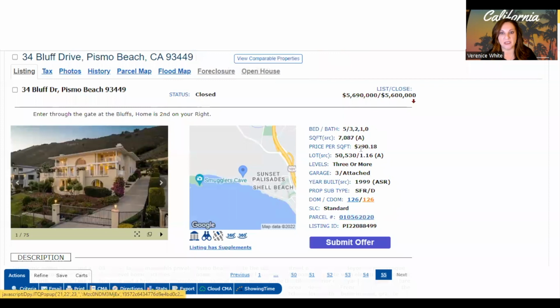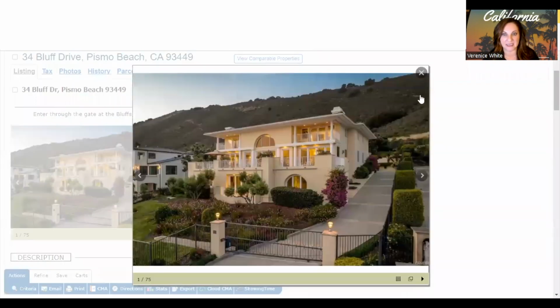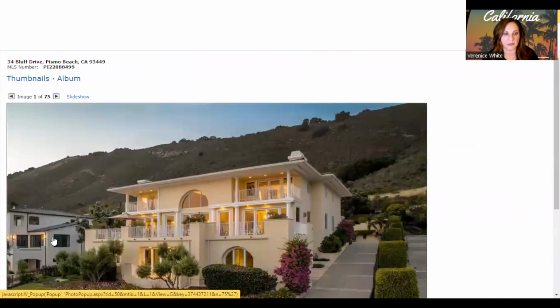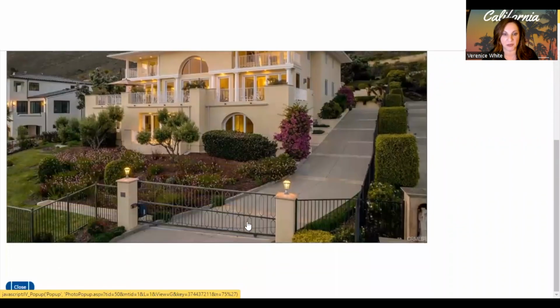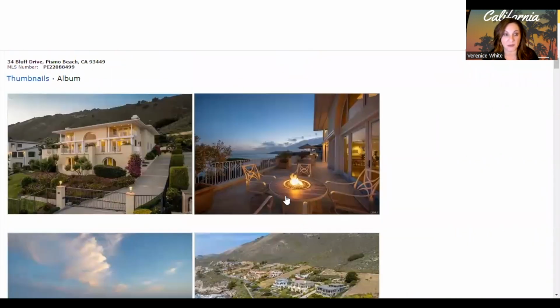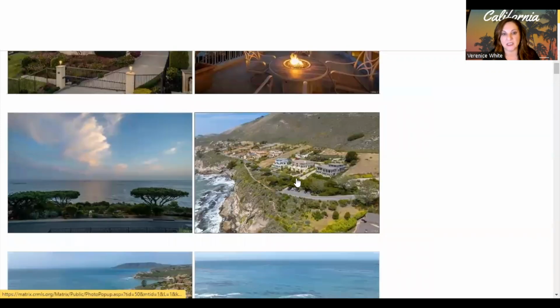So this was out the door at 5.6. It was listed at 5.690. I had the pleasure of showing this, and the driveways can be a little bit steep here. Just depending. This next door neighbor completely revamped theirs and went for more of a contemporary style. So that's obviously your prerogative, your option. But yes, these are stunning.